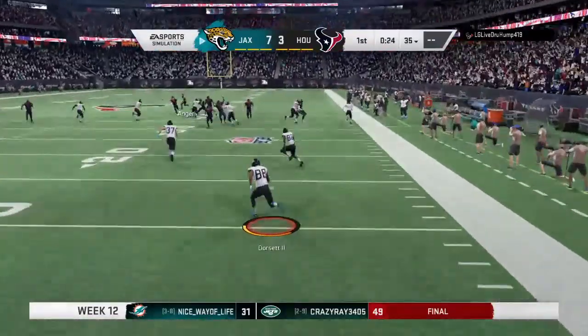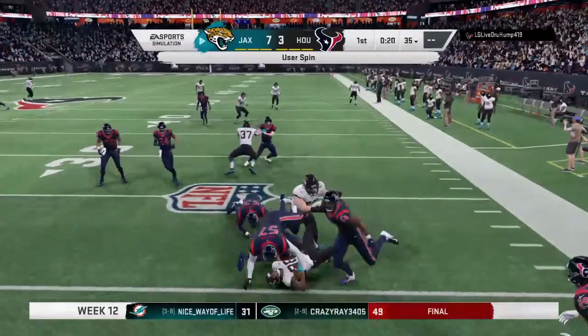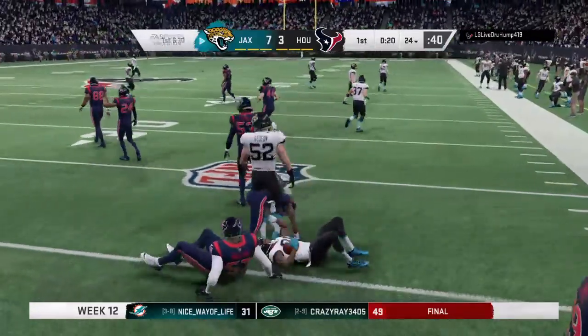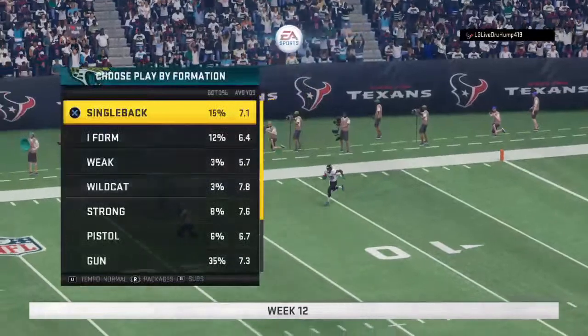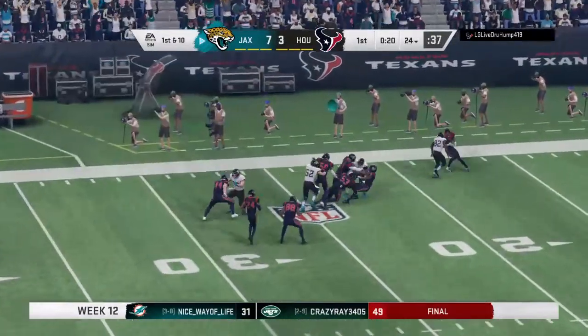This will be taken in at the 1. And a pretty good return here. He'll be stopped just shy of the 25 at the 24-yard line. At their own 24-yard line.